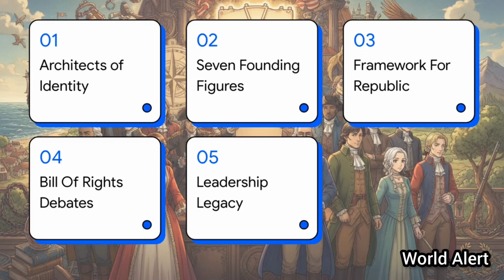So here's our blueprint for today. We'll hit architects of American identity, the 7 founding figures, framework for a republic, debating the Bill of Rights, and finally, reflections on leadership legacy.